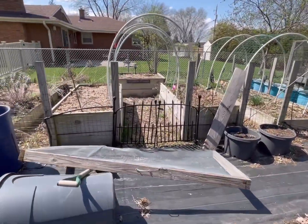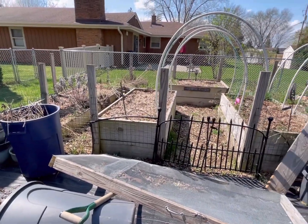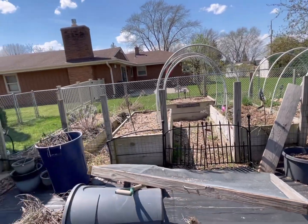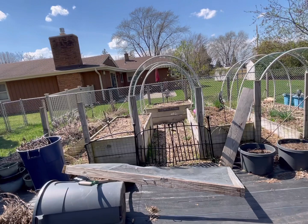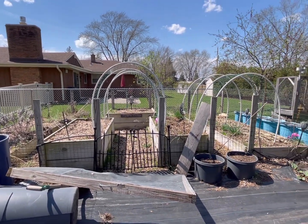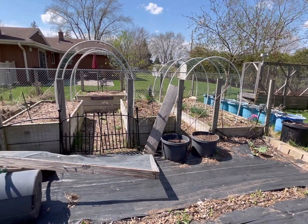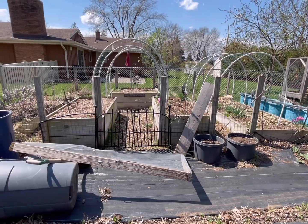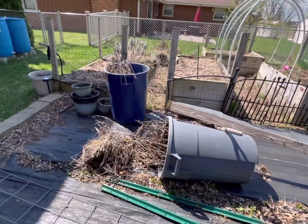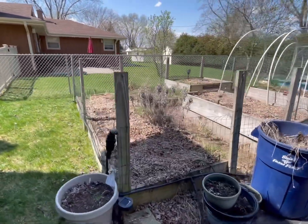And then this garden, I'm going to have a few tomato plants, a few pepper plants, just that kind of stuff in here. There's a lot of perennials in here, and I'm going to keep those. I have to clean this up. I mean, look at this, it's a mess. So yeah, I want to clean it up.